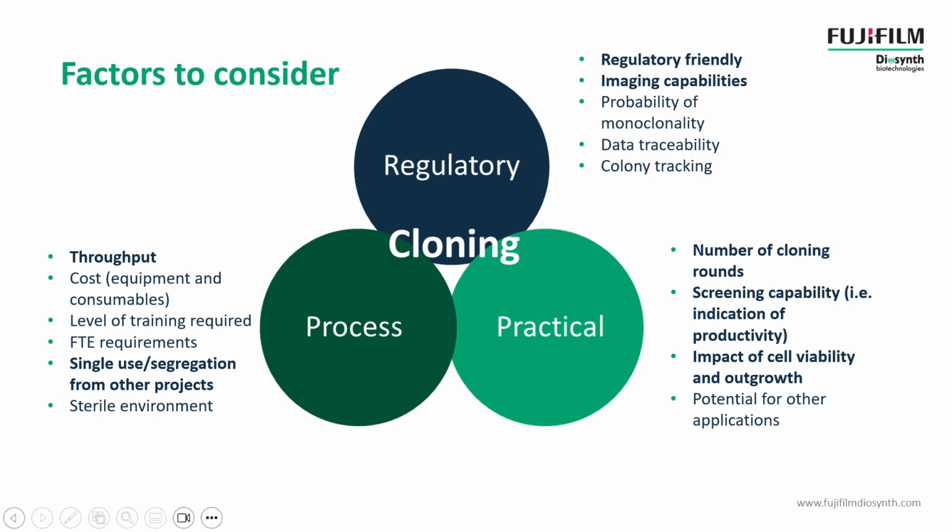In the number of cloning rounds, obviously we wanted to reduce that. We wanted to be able to have a single round of cloning instead of doing 2 rounds to save time. As well, having a screening capability embedded in that single cell cloning step, so having an indication of productivity right at the start, would help reduce the number of screening steps you would have later on. And lastly, perhaps another important aspect is you need to have equipment that would be gentle on your cells, not impacting your cell viability negatively, and that your cells should be able to recover from that cloning step.